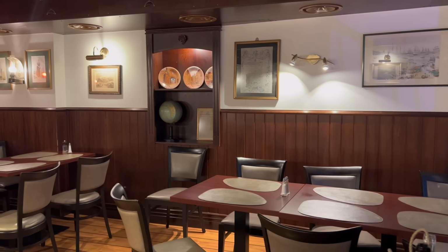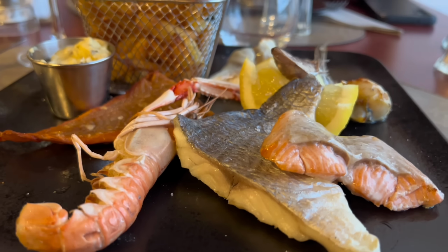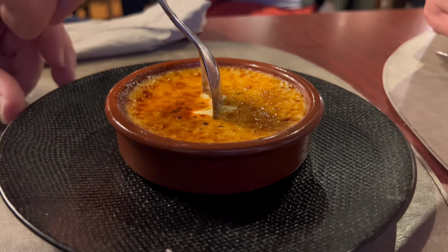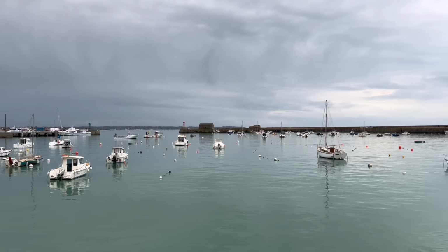The second time we went, they didn't have any mussels available, which totally surprised us. We ended up trying other seafood dishes on the menu, not what we were craving, but still good and fresh. And it's also just about an hour's drive from Mont Saint-Michel, so it's easy to fit into your itinerary.